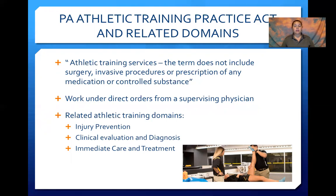Next is clinical evaluation and diagnosis. Athletic trainers are also trained to see a situation unfold and to be able to quickly and efficiently evaluate the situation and diagnose the problem. In an emergency situation, this is crucial. We need to be able to say, this person over here is in this situation. Here's our immediate emergency treatment, because emergencies cannot wait.